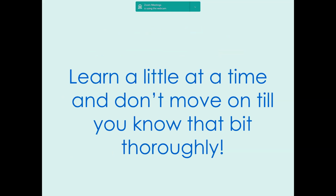Learn a little at a time and don't move on till you know that bit thoroughly is something I would want to stress, I think. Going back to the first idea, learning about the causes of the First World War, learn those 6 main headings to start with, and don't move on until you can take that piece of paper, or look at your screen, and without really having to think about it, write down those 6 headings. Only then do you need to start thinking about those subheadings. So make sure that you don't move on until you've got that little bit very secure in your memory.